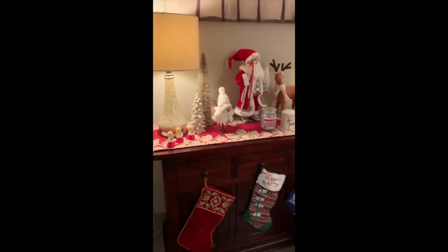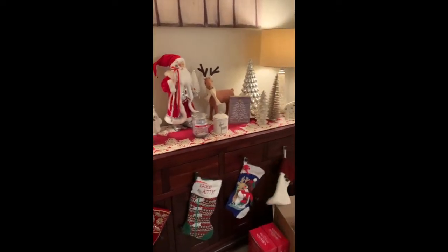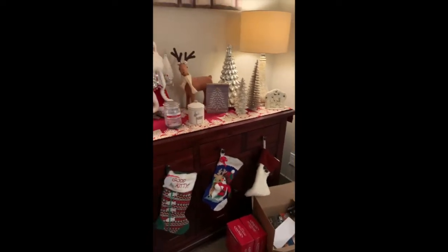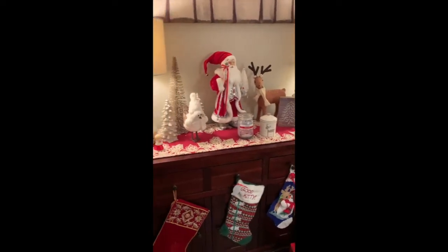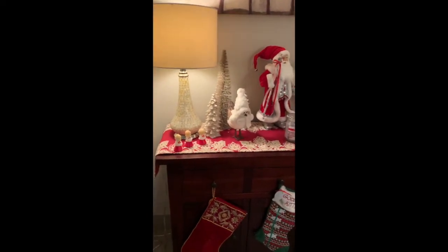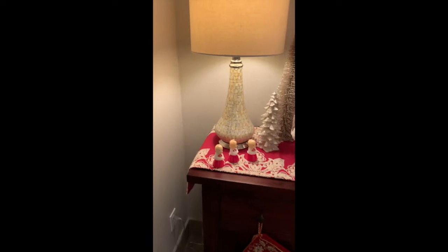So this is my buffet. It sits in this alcove. Again, ignore that. That's stuff I have to take to Colorado when I go visit my folks. But this is my buffet. It sits kind of between the kitchen and the living room. So I will show you.